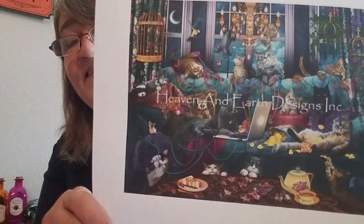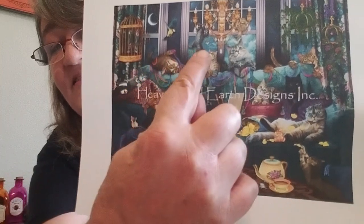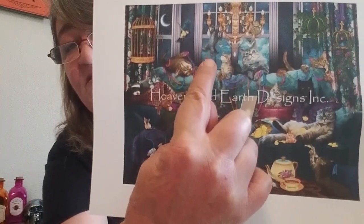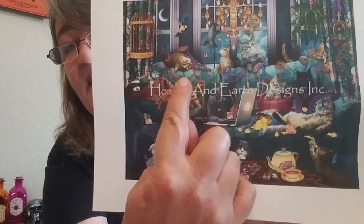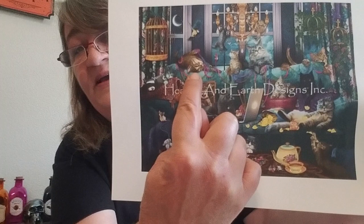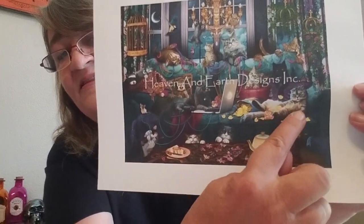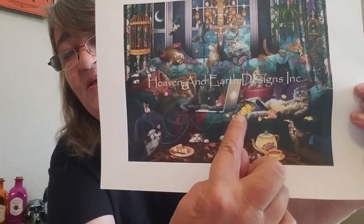All right, so the first one is Quarantine Cats. This is brand new from Heaven and Earth Designs, and I'm just in love with this one. There is so much going on. Here it is. Can you just die? I mean, that's the little gray cat hanging from the chandelier. That's my Chloe. And then all wrapped up in yarn, just flopped over the side of the sofa, that's my Kiwi.